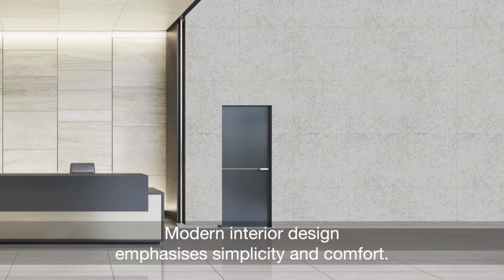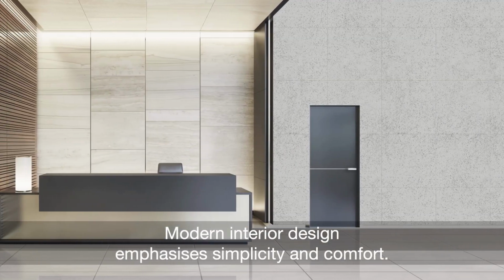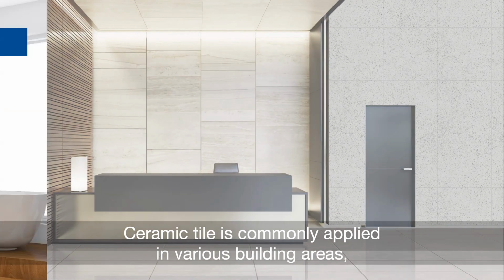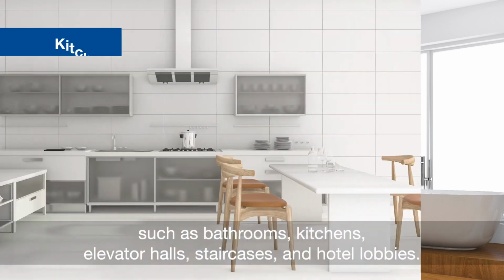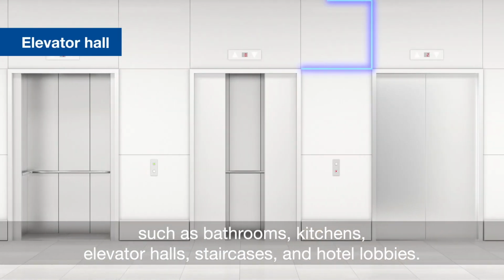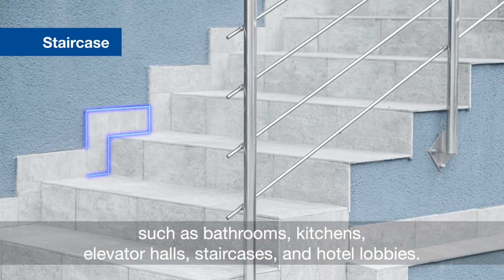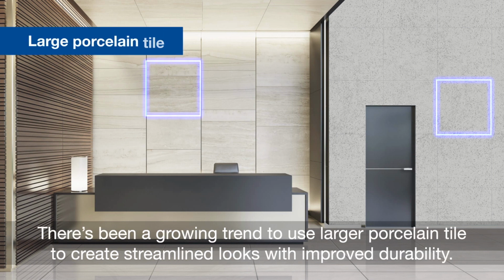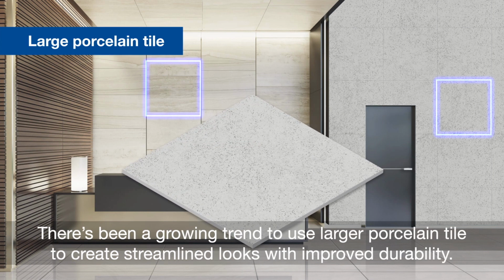Modern interior design emphasizes simplicity and comfort. Ceramic tile is commonly applied in various building areas, such as bathrooms, kitchens, elevator halls, staircases, and hotel lobbies. There's been a growing trend to use larger porcelain tile to create streamlined looks with improved durability.